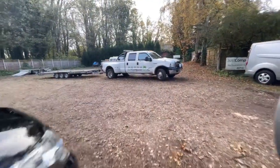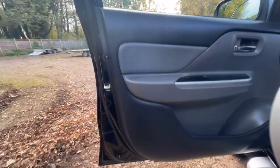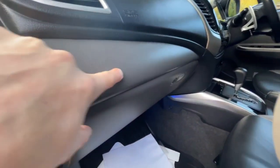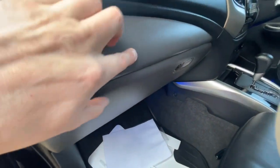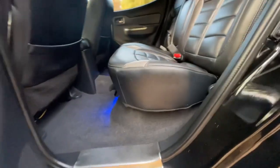Let's just have a look in the passenger side. So, passenger side front door card, again in nice clean condition. And again, as you can see from the seats, they basically look like new. There's a little tiny mark there, look. And one there, nothing serious. And into the rear. And again, very clean.